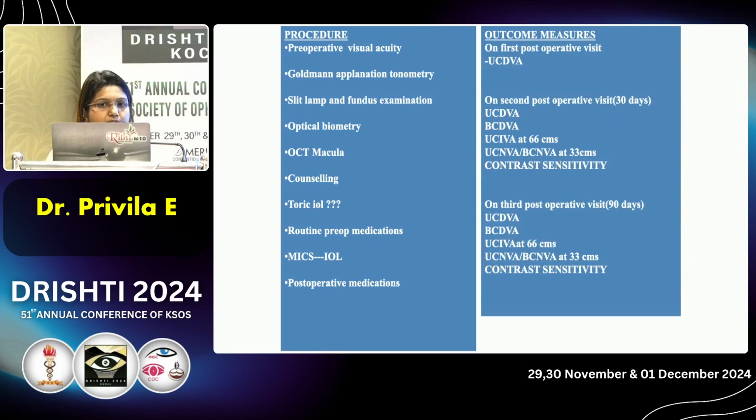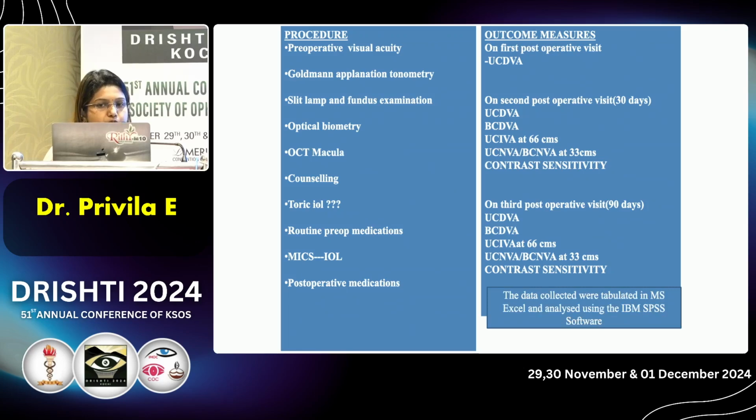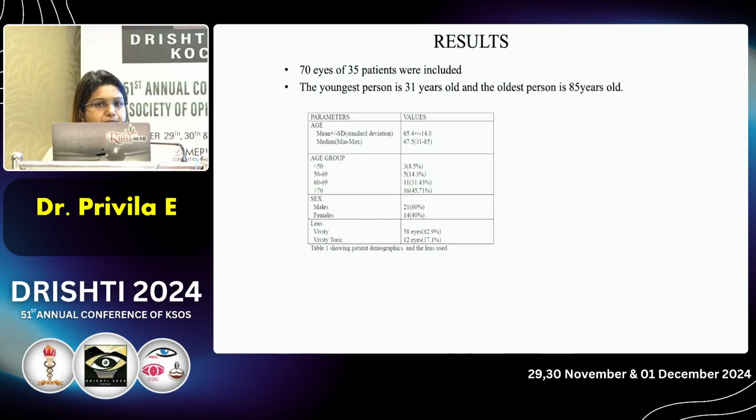These are our outcome measures. On the first postoperative visit, we measured the uncorrected distance visual acuity. On the second postoperative visit, all these parameters were measured. Intermediate vision was measured with the help of a handheld ETDRS chart at 66 cm. On the third postoperative visit, again all these parameters were assessed. The data collected were tabulated in MS Excel and analyzed using IBM SPSS software.